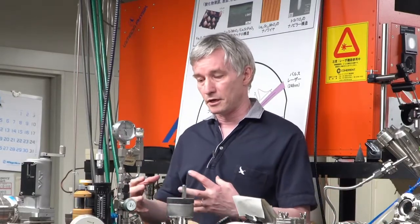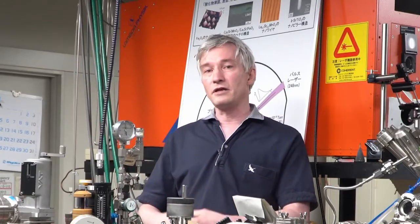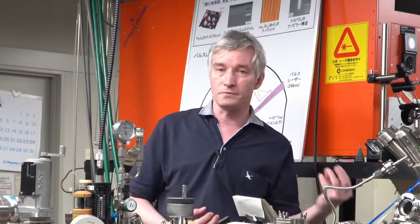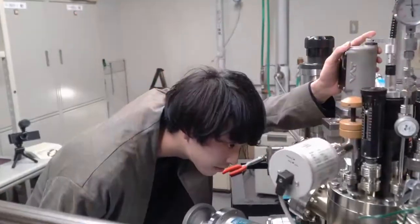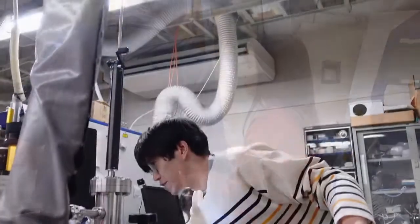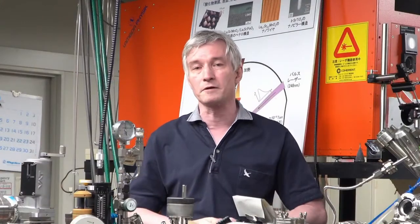Our students have a chance to learn how to use these vacuum systems, and then they take these thin films, which they have made themselves, and they will use various characterization tools to measure their properties. For example, they may use X-ray photoelectron spectroscopy, transport analysis, various scanning probe microscopes like scanning tunneling, scanning atomic force microscopes, and so on.